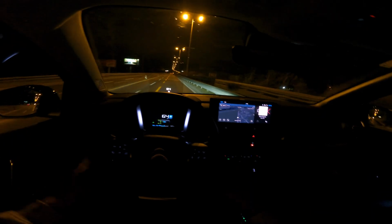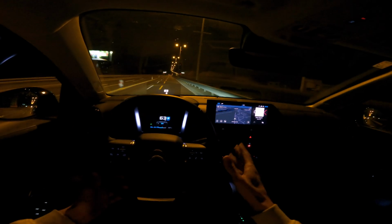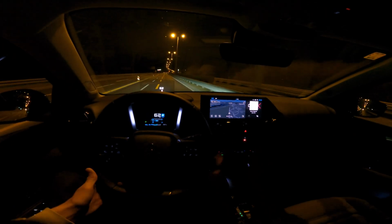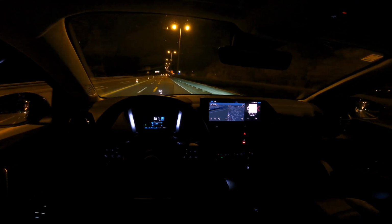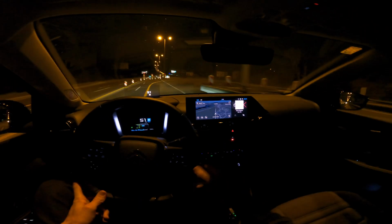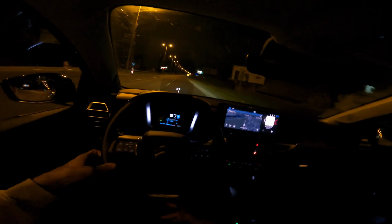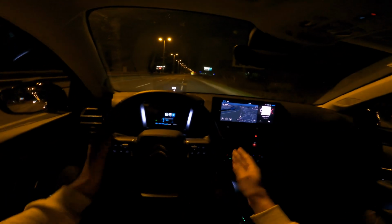Now I know the ranges are not comparable, and for most people this will be great for city commuting and short distance driving. But once or twice, maybe 3 times max, going for summer vacation, maybe winter vacation, or just a road trip, if it's not more than 300 kilometers, or 250, you're good with this.